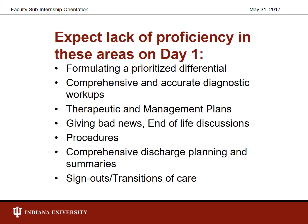When they come to you as a fourth-year sub-I on day one, they should at least be able to achieve at the reporter level. You can expect lack of proficiency in things like formulating a prioritized differential, comprehensive and accurate diagnostic workups, and therapeutic and management plans. Giving bad news, they may not be perfect at yet. Procedures, some will have done more than others. Comprehensive discharge planning and discharge summaries will need to be assisted by the staff. And sign-outs and transitions of care will need to be guided by the staff as well.